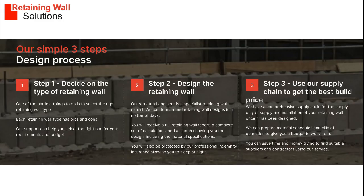We have a 3-step process to support you with your retaining wall project. Step 1, help you select the right solution for your requirements and budget. Step 2, design a solution for your site and soil requirements. Step 3, prepare material schedules to obtain competitive prices using our supply chain.